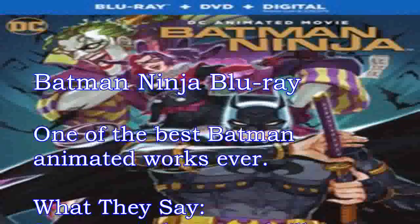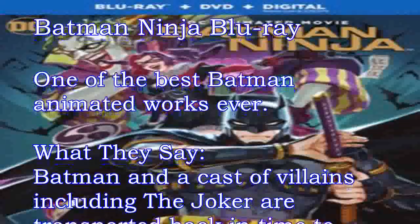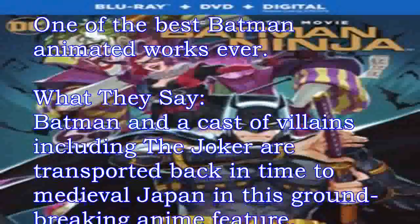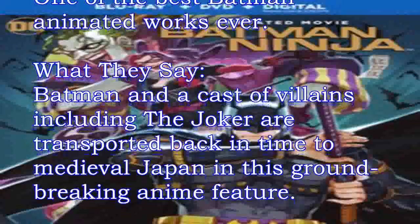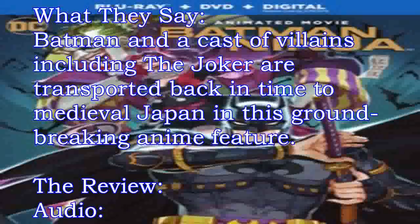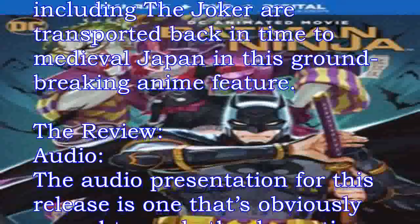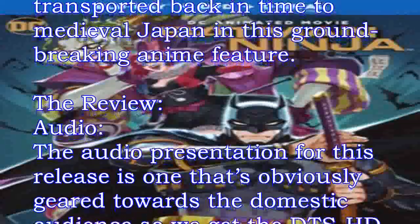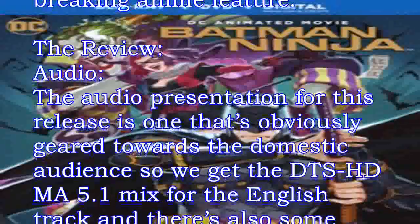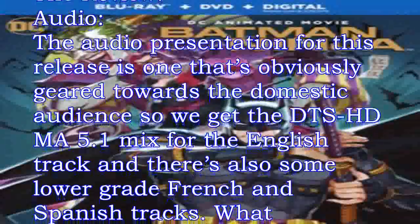The review. Audio. The audio presentation for this release is obviously geared towards the domestic audience, so we get the DTS-HD MA 5.1 mix for the English track, and there are also some lower grade French and Spanish tracks. What concerned me at first was that there's no Japanese track in the language selection menu, but there are subtitle options for it. The Japanese audio is listed in the extras and it plays right away once you set the subtitles. Weird, but kind of standard weird when it comes to how these things are handled in Hollywood.